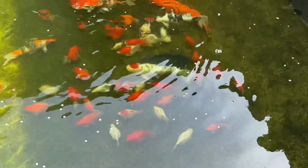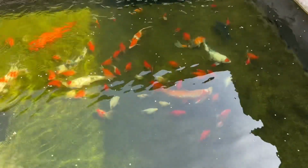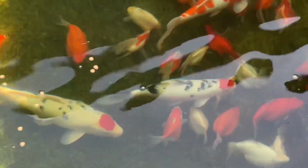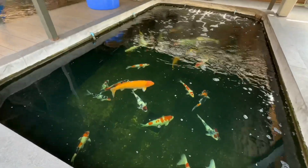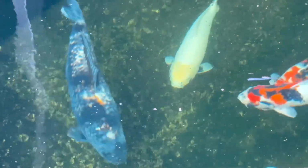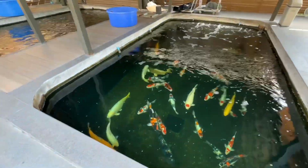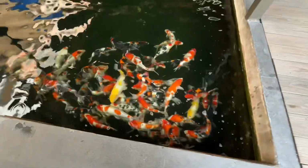We can clearly see some different varieties of koi. That one is Sanke Tancho, right? Tancho Sanke. Oh my God, can you see the size of the fish? I know it's difficult to understand the size of the fish because the fish is so deep inside. But still, I guess you people can understand. Okay, these are really good grades, right? Yes, it's really pretty. Oh my goodness.